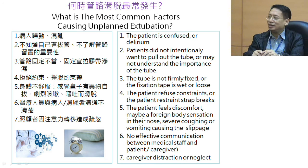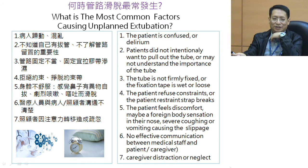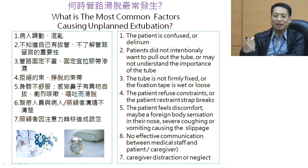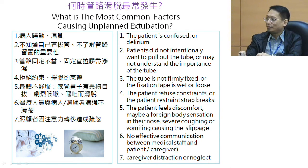The fifth reason is the patient feels discomfort. With some tubing, there's a foreign body effect, some foreign body feelings in the throat. This makes the patient uncomfortable, and they want to take out the tube, or sometimes vomiting will cause the tube to slip off.